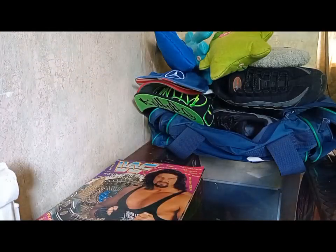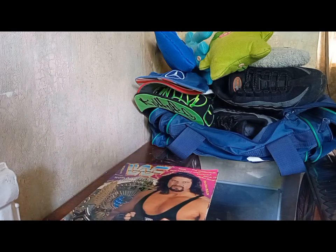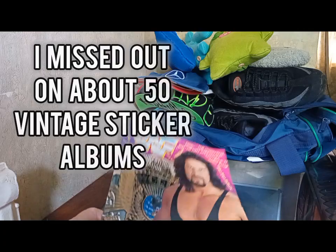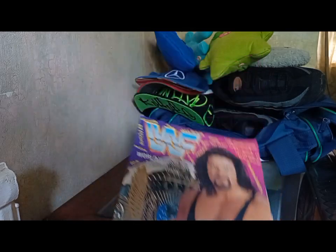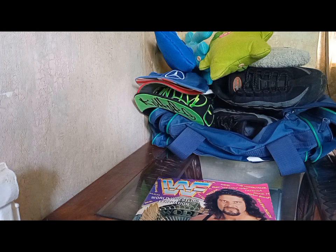So now I'm coming to the heartbreaking bit, because at the car boot I made a really big mistake. The story fits in with this wrestling sticker book that you can see here. What I did at the start was what most people would do at the start of a car boot. The first thing you do is ignore all the dealers and house clearance guys, and go straight to all the cars that are just coming in, just setting up.